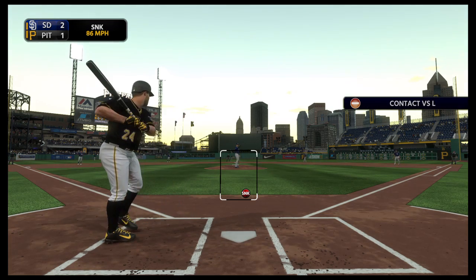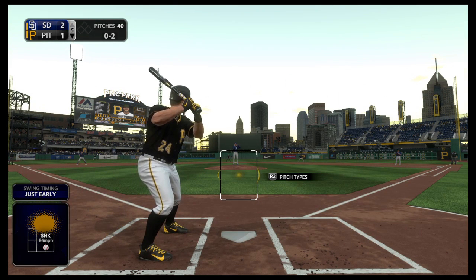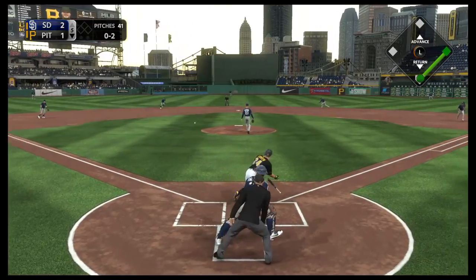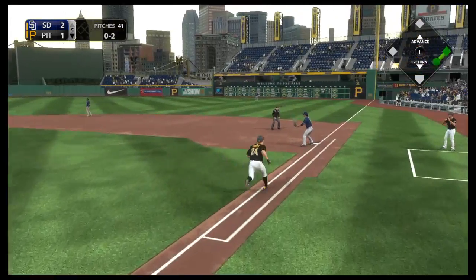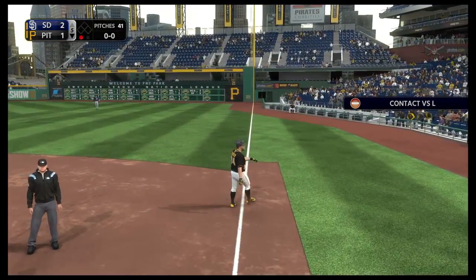And he gets him to swing through that one. He's in control, 0-2. A bouncer up the middle. Throw just in time, and oh, that was awfully close.